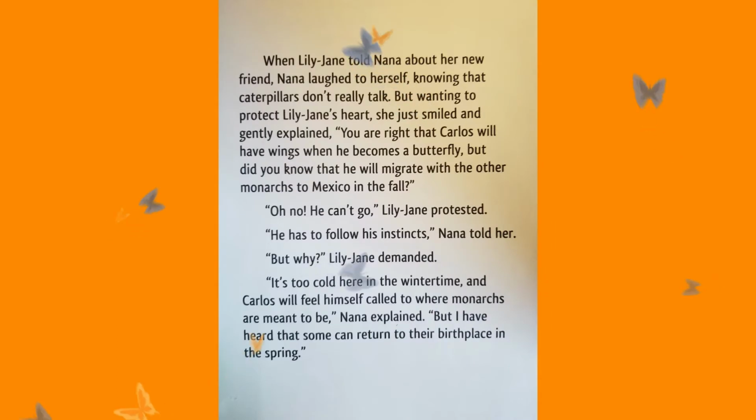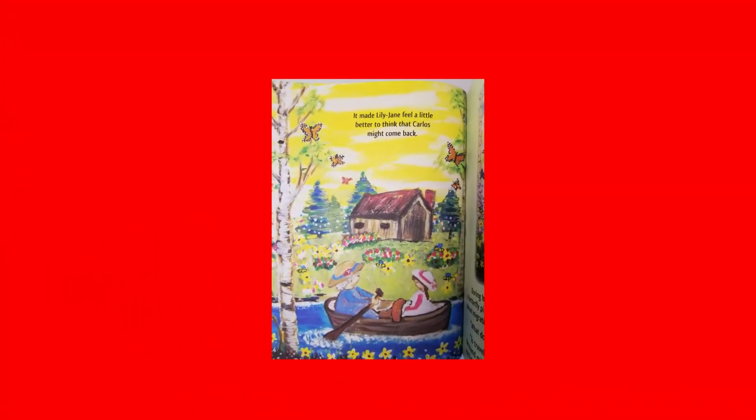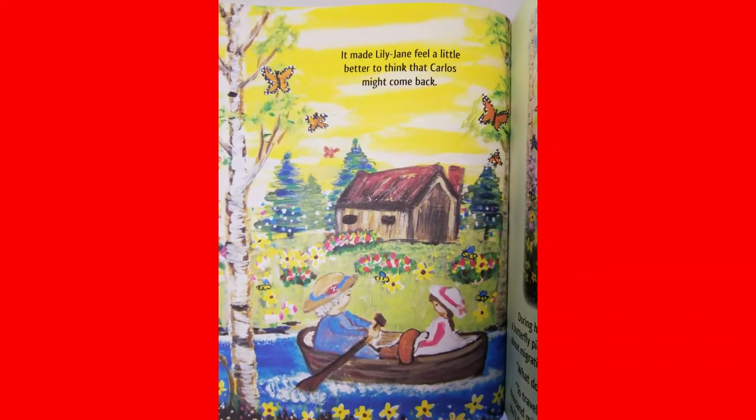Oh no, he can't go, Lily Jane protested. He has to follow his instincts, Nana told her. But why? Lily Jane demanded. It's too cold here in the wintertime, and Carlos will feel himself called to where monarchs are meant to be, Nana explained. He's got to go where he's supposed to be, doesn't he? But I've heard that some can return to their birthplace in the spring. Oh, so there's hope. It made Lily Jane feel a little better to think that Carlos might come back.